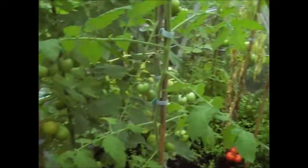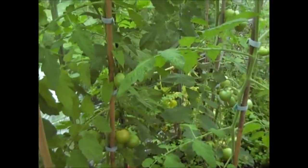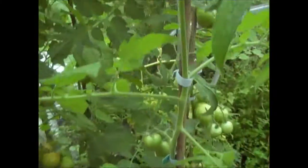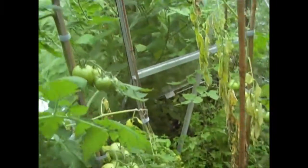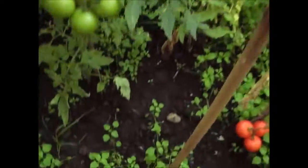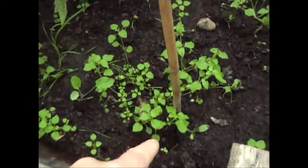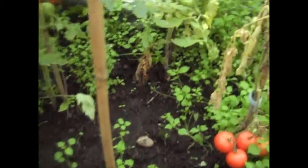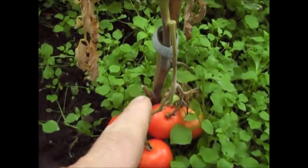On the other side of the greenhouse, a bit of a different story really. These are the Alicante tomatoes, and for some reason this year they've really not done too well. Here we've got another two. Obviously, the tomato plant that was there, I pulled out because it's got this kind of mildew rot on it. As you can see, this one here as well has pretty much done the same.